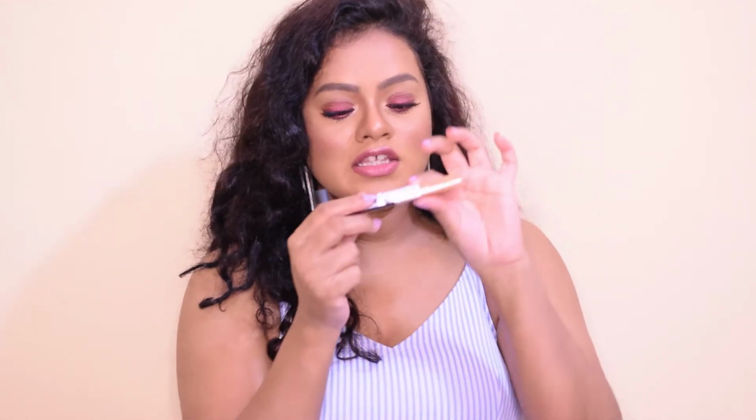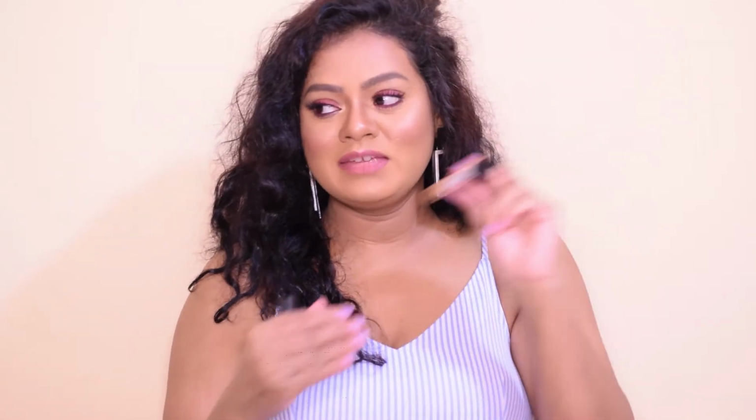Now I also got two concealers. The first one is the Maybelline Fit Me Concealer and this is in the shade Caramel. And I love this concealer. I think Maybelline concealers are one of the best concealers. And the next concealer that I bought is the MAC Pro Long Wear Concealer and this is in the shade NC42. I love the concealer.